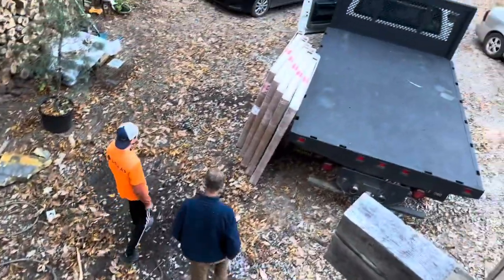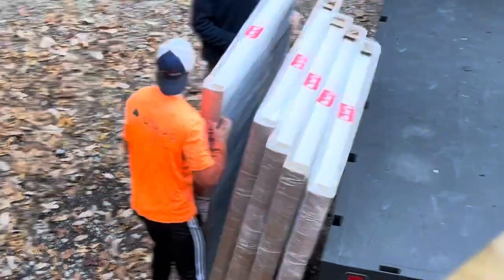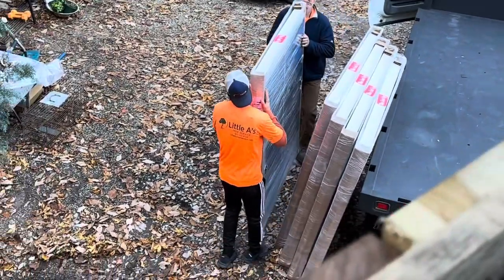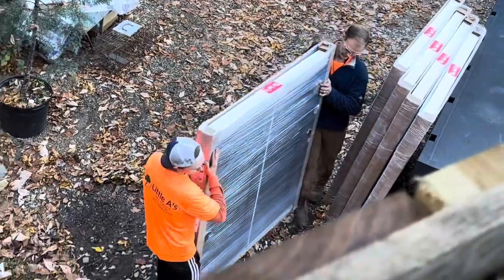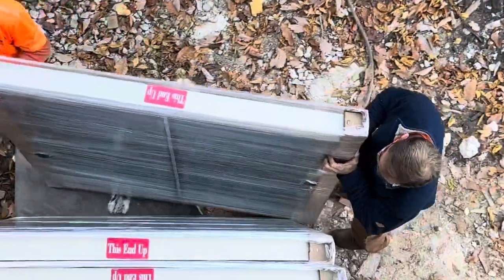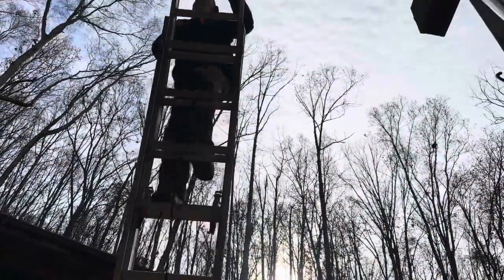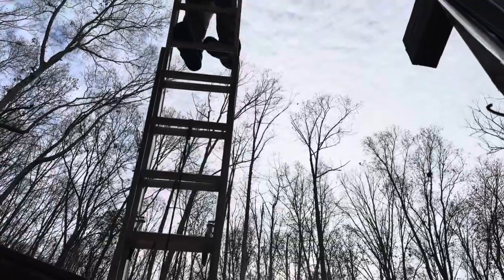It took us a long time of waiting, but we finally did get the windows. So here the guys are unloading them. There's 7 big windows for the sun porch, and we set them aside while we had our little sickness, and now they have been installing them one by one.